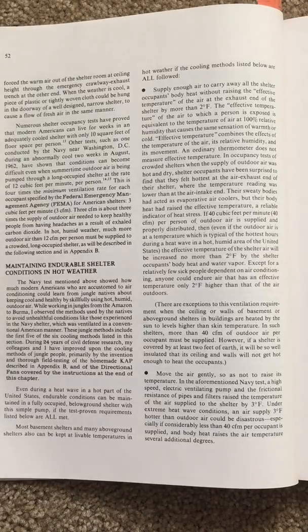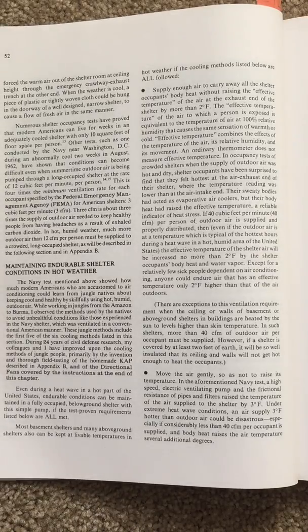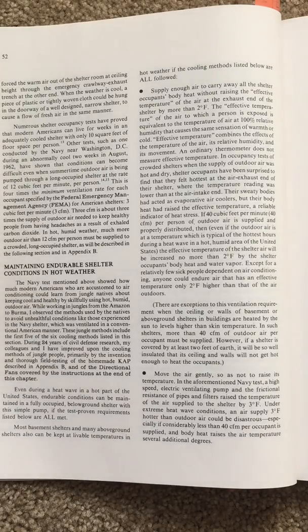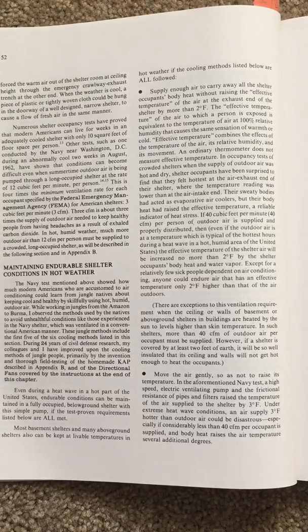Supply enough air to carry away all the shelter occupants' body heat without raising the effective temperature of the air at the exhaust end of the shelter by more than 2 degrees.